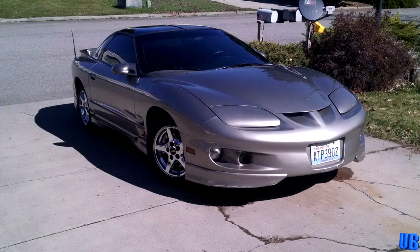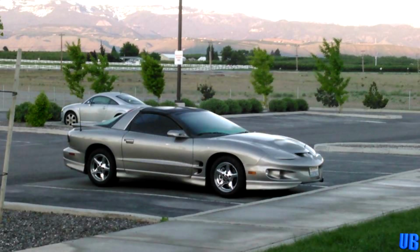But unfortunately the car did have a pretty hard life before I acquired it. And for the next 3 years, I restored and enjoyed the vehicle, but sadly in 2017, I ended up having to part with the vehicle due to some underlying issues with the car.